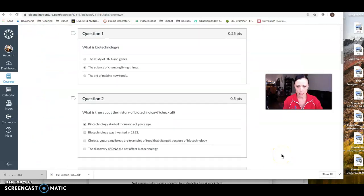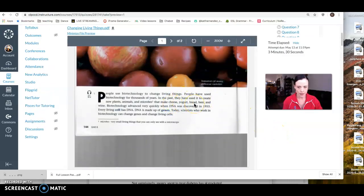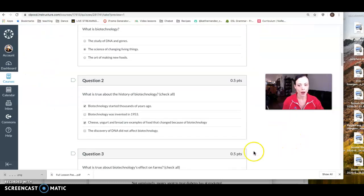Okay, so that's a no. Cheese, yogurt, and bread are examples of foods that changed because of biotechnology. Yes, I saw that. Cheese, yogurt, and bread. So it says in the past they've used it. So it means biotechnology. They've used biotechnology to create new plants, animals, and microbes that make cheese, yogurt, bread, and beer. So the answer here is yes. The discovery of DNA did not affect biotechnology. That's not true. Here it says, biotechnology advanced very quickly when DNA was discovered. So the discovery of DNA made biotechnology improve very quickly. So quite the opposite. It did affect. So I'm going to leave that unchecked.